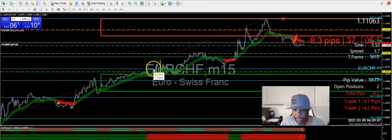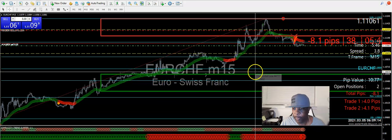So they're saying that the fib levels are here. I'm going by the activity levels. But as you can see, let's measure and see how far off I am from the actual fib levels. 4 pips there.